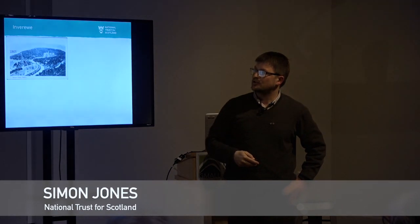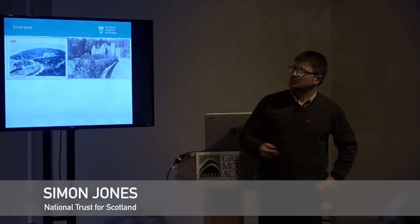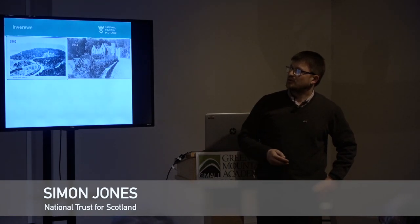So Inverewe, here's a few examples for you of the history of the actual house itself. It was built in 1865. The money was given to Osgood by his mother.